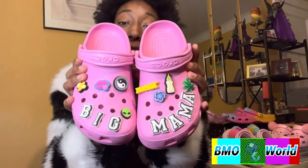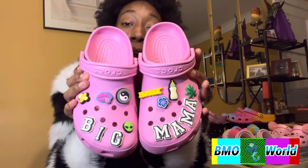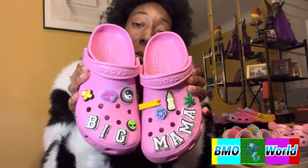Basically, these jibbitz are like a super funny thing because it says Big Mama. That's why I have the pacifier and the bottle. So it's like I'm Big Mama, but I'm also a big baby at the same time. Sometimes I want to be rocked to sleep with a pacifier and a baby bottle. Not literally, but just, you feel me? So yeah, that's Big Mama.